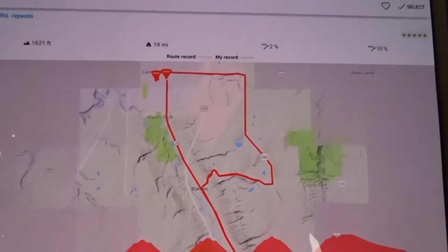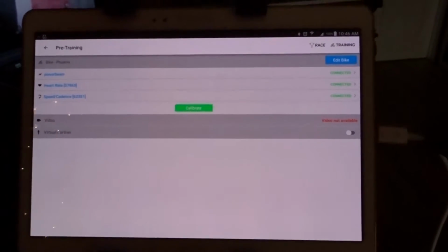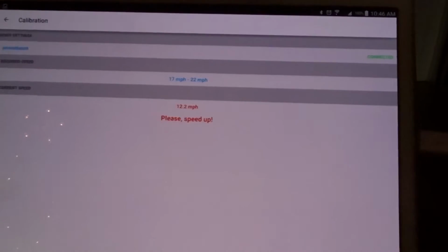So I'm going to get this started here. And it's going to give you an overview of the route, like I showed you before. And you'll hit the prompt up here to hit select. iOS is a little bit different, but it's pretty similar. Now, what you want to do, I recommend doing it before every ride, but especially if you take your trainer off, is you do a calibration. It's a 2-minute interval where you want to get it up between 17 and 22 miles an hour and hold it there for 2 minutes so that the resistance unit can adjust and get your power readings all squared away.